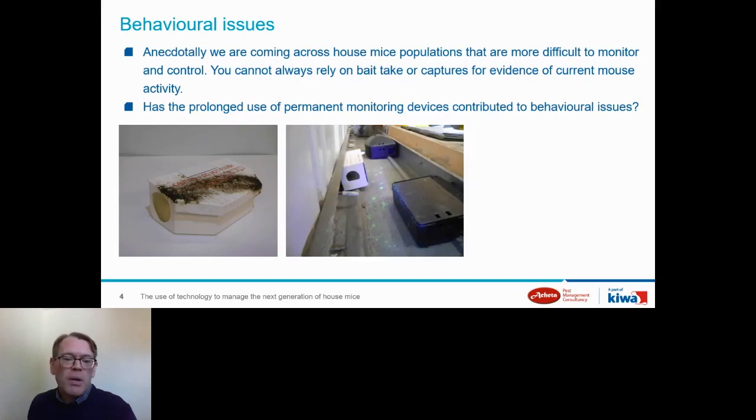This is also another one of my favourite examples showing the behavioural issues we face. It was taken during a trial that Akita carried out to demonstrate how ineffective conventional monitoring techniques can be. And you can quite clearly see mouse footprints travelling up between the plastic bait box, the cardboard bait box, and the trapping box beyond.